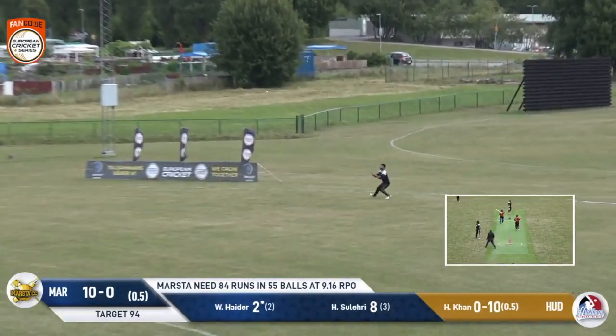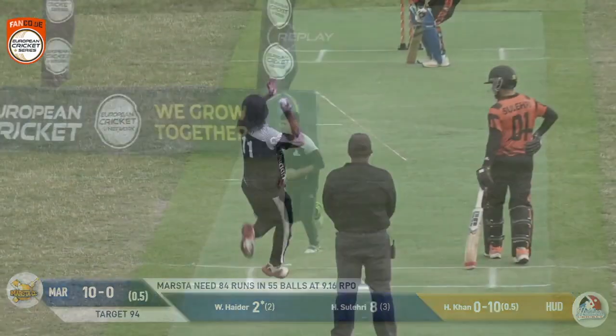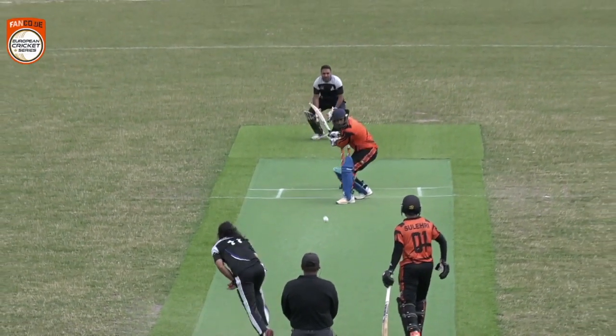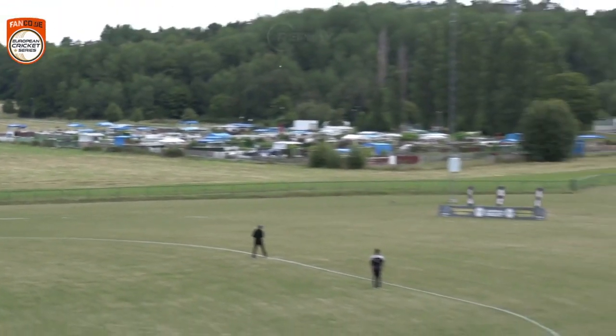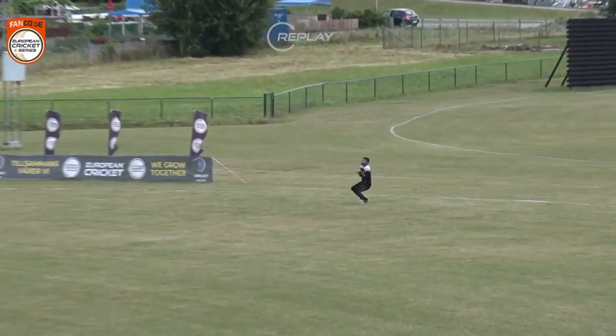Flicked away. Well, I told you HUD was good off his pads, but not good enough. Straight to the fielder at deep backward square leg. Couldn't have picked him out any better if he'd tried. And Wakas Hyder, who's the 6th highest run scorer in the tournament, is out for just 2 off 3 balls.